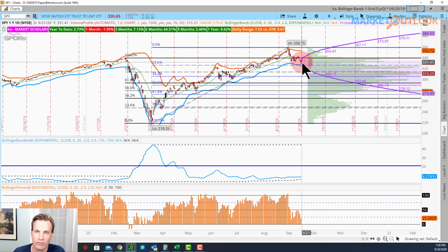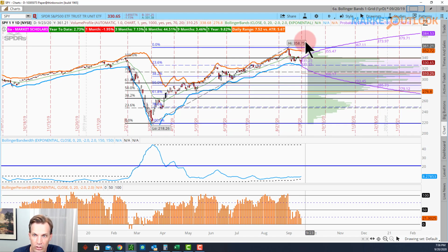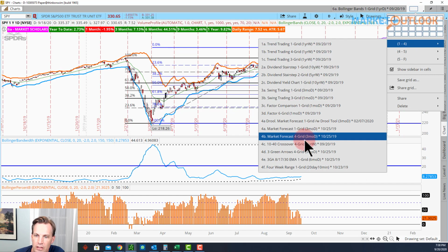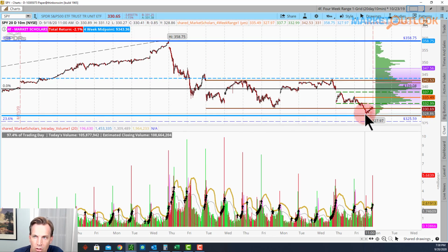This process of an intermediate pullback will be more of a longer process that will include some moves to the upside before we finally get down eventually to our lowest point on the downside. All right, now let's take a look at the intraday chart here. And you can see, there's the close and there's the move off the low. So we broke down to a new lower low.